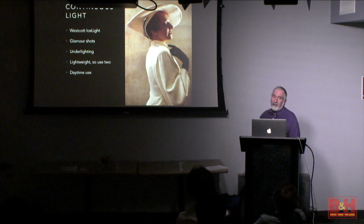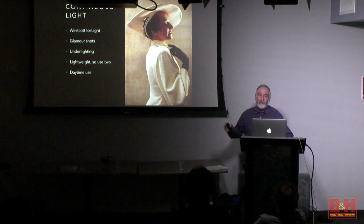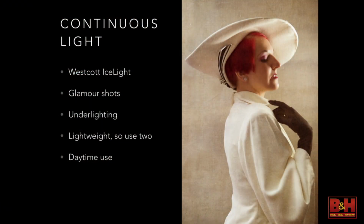You have to have it really, really close during the daytime in the shade because otherwise it's just going to disappear. It's not going to overpower the sun. So don't go out in the middle of the day with no shade and expect to get a really nice result. It's not going to happen. But if you find a good shady spot, it can be really helpful.